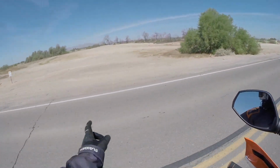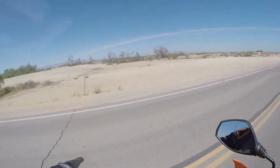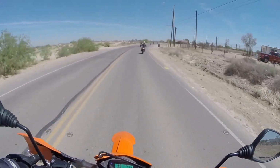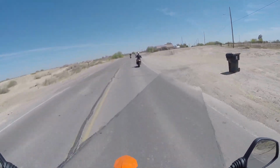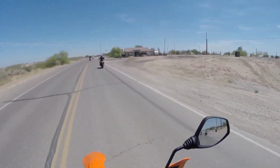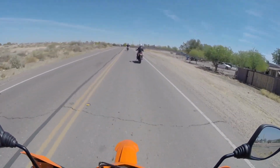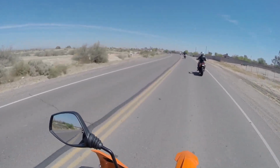I cannot tell you how much I want to go rip out there in these trails. Man. This is like taking a dirt bike on a street bike test. Almost like when I take my Duke on an off-road test. Not quite what they're made for, but they'll do it.